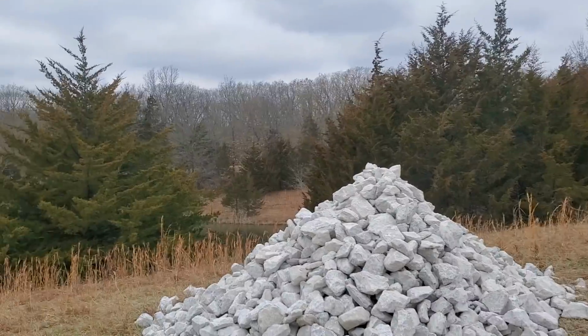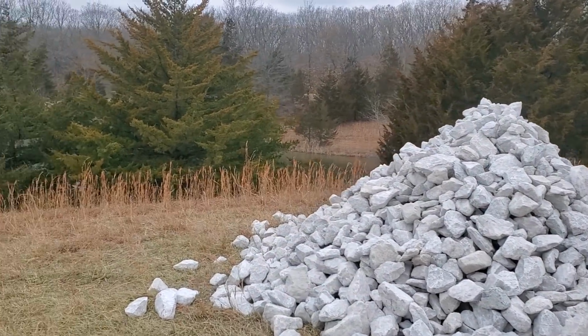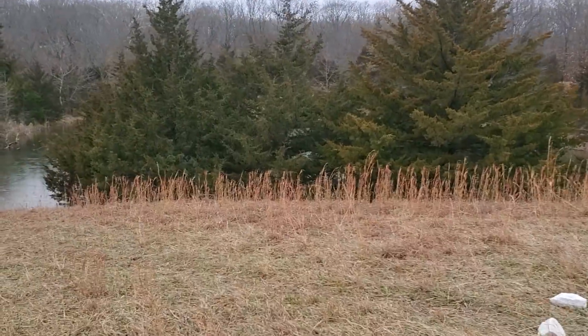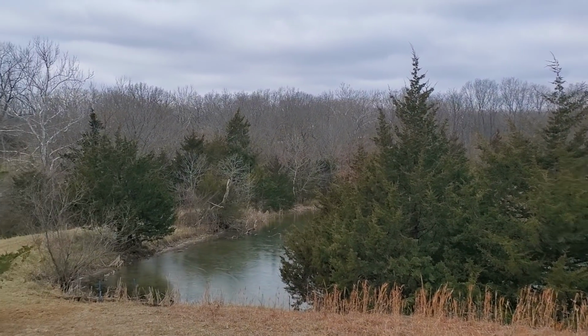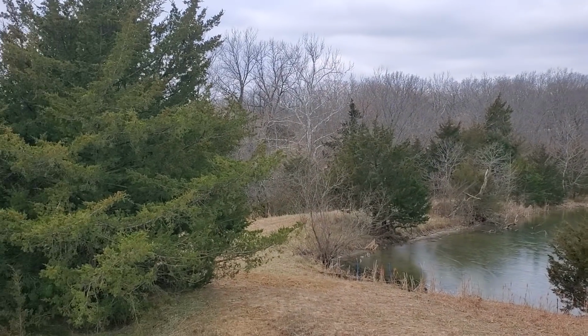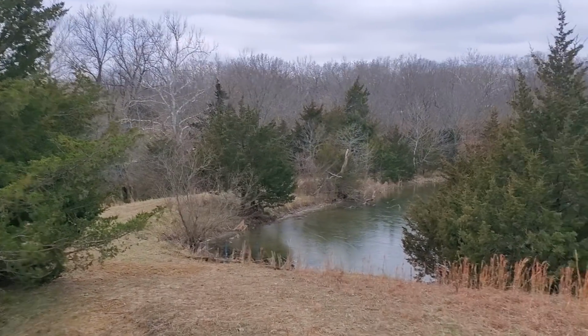Johnny's going to be up here probably within 30 minutes. He's fueling up his skid steer this morning. He'll be roading that thing right down that gravel road over there through the trees. Matter of fact, I think I hear he just started it.